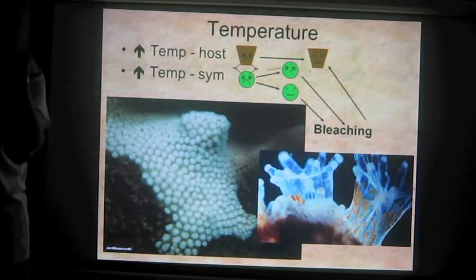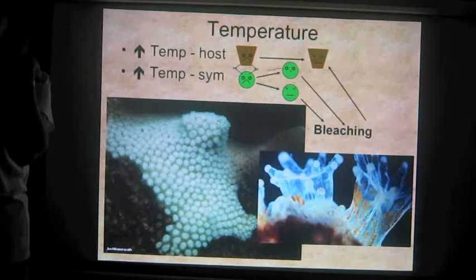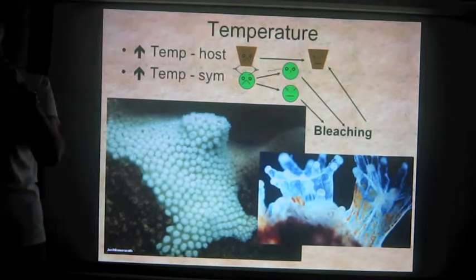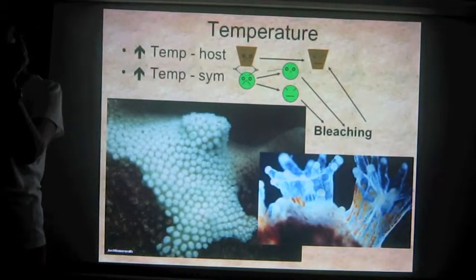I assume it's different for different types of coral, but what is the time period that the coral can continue to remain alive without the zooxanthellae? My students hate me when I say this, but my answer usually is it depends. And the reason it depends is when you have a stress event, how quickly they bounce back, if they bounce back, depends on, for example, how long that stress event is.